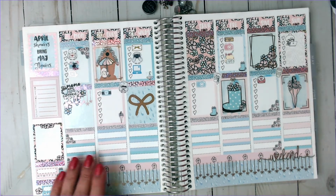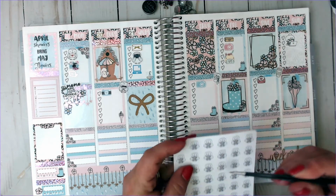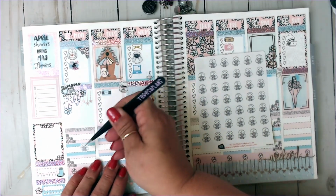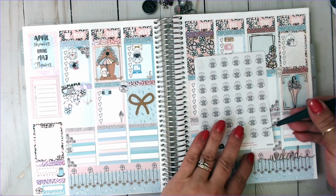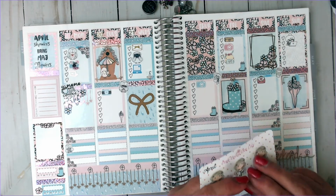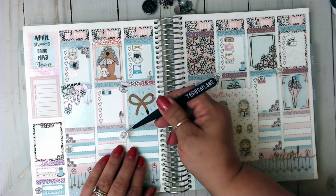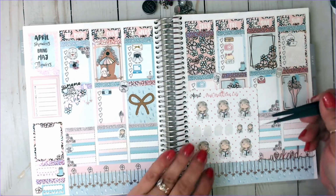Okay, then I've got, we'll use the little owl planner with his little planner for my Penny Pages. And we'll use April from Pink Polka Dot Lily for my PP Weeks.